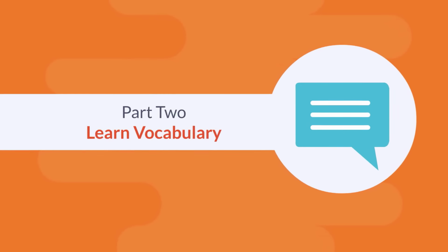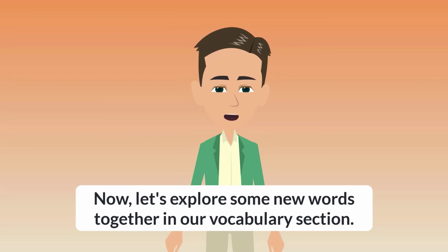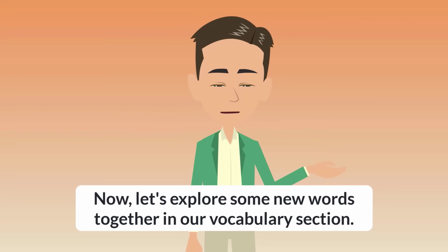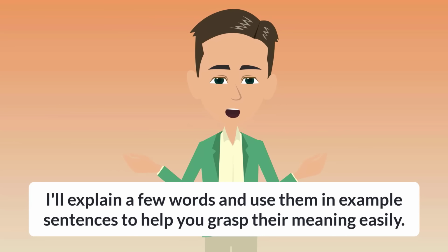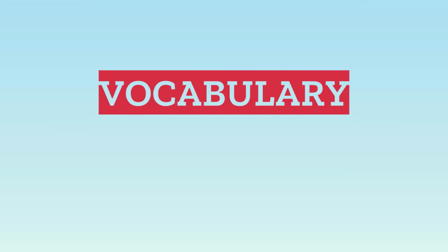Part 2, Learn Vocabulary. Now, let's explore some new words together in our vocabulary section. I'll explain a few words and use them in example sentences to help you grasp their meaning easily. Vocabulary.